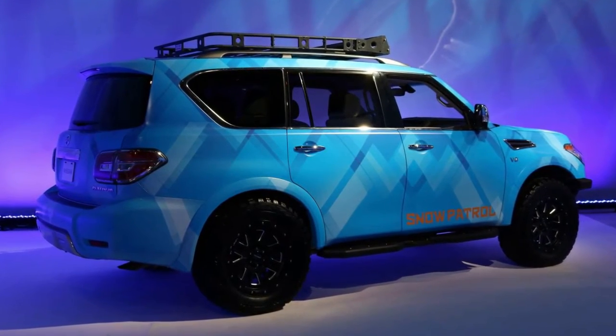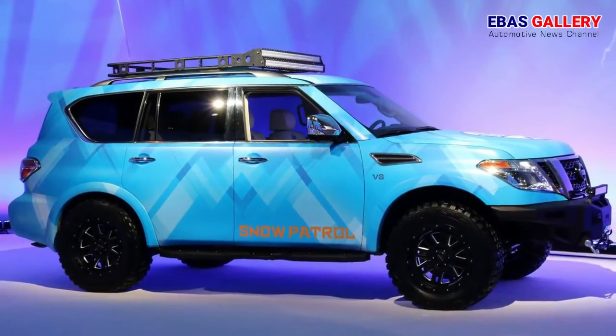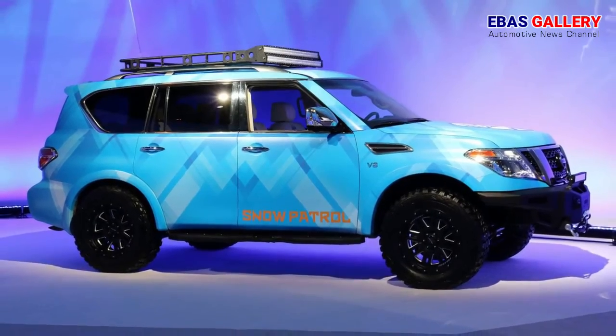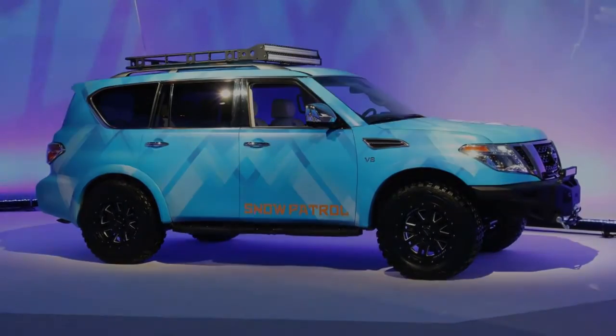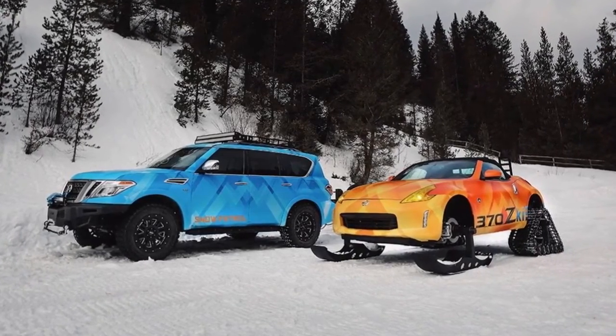It's always nice to see an automaker go out of its way to take their lineup and design something enthusiasts could enjoy. If someone wanted to build their own Armada Snow Patrol with a new bumper, bigger wheels, and an LED light bar, here's the blueprint.